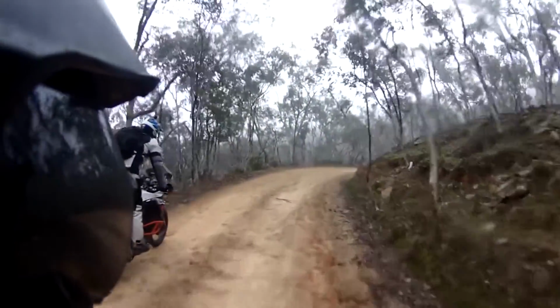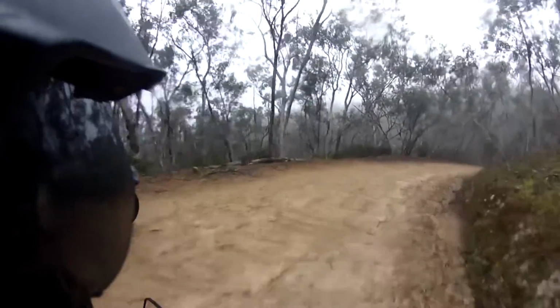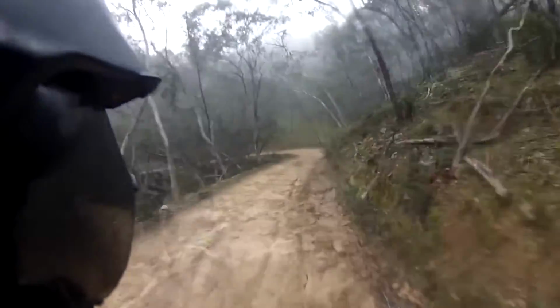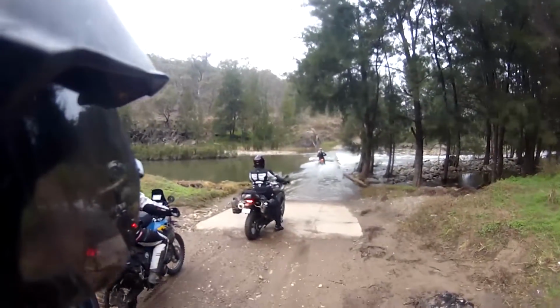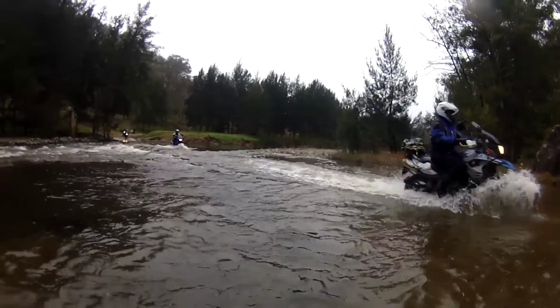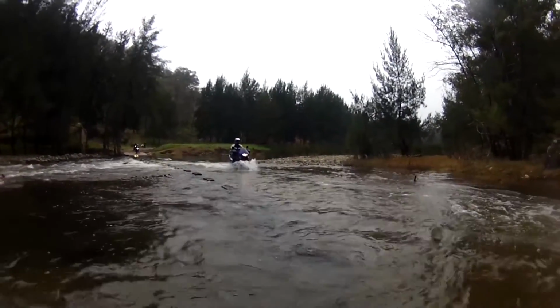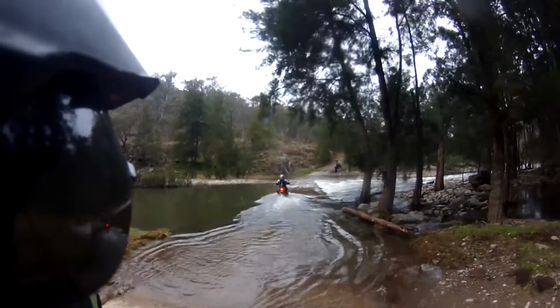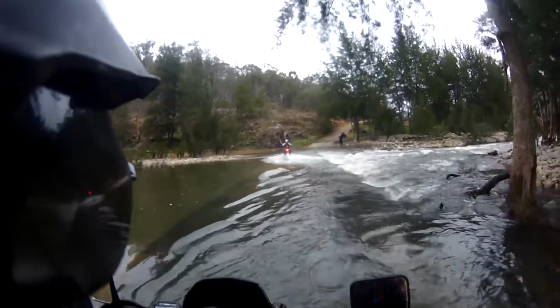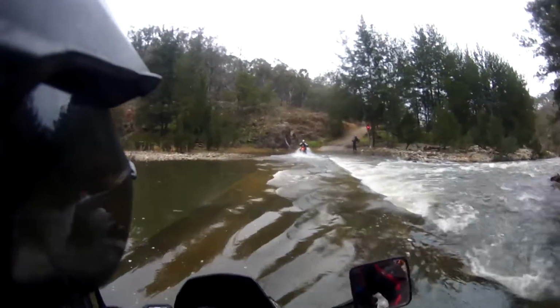And as you can see, the scenery on the bridle track was absolutely phenomenal. Our timing was perfect in the morning to see a beautiful misty landscape unfolding in front of us. And when we came to the bottom of the valley, we had our first river crossing. As you can see, the Turon River was pumping along quite nicely.